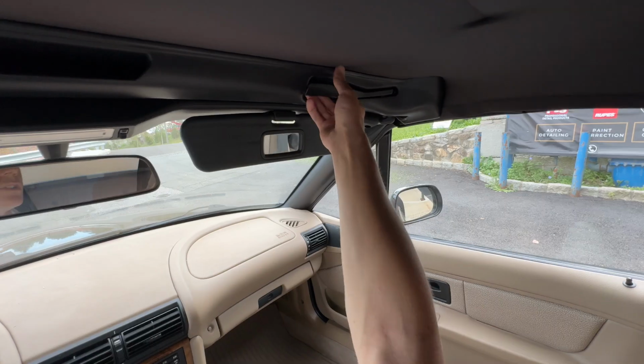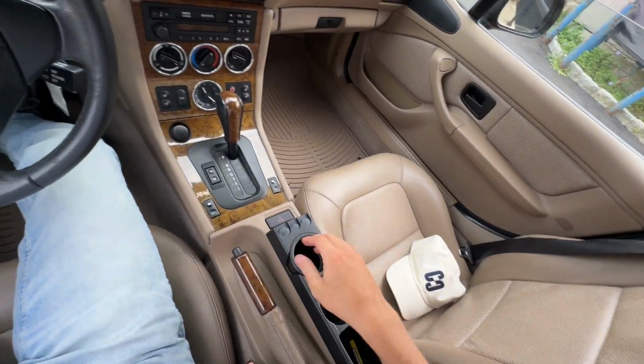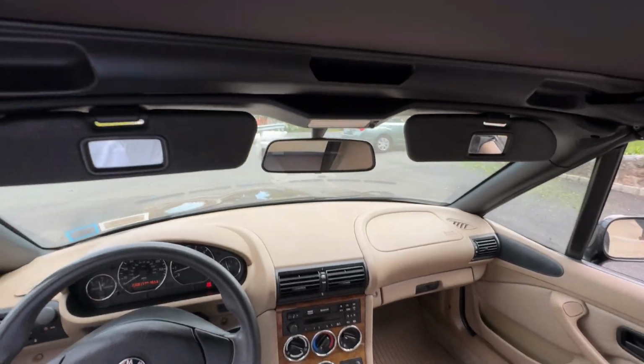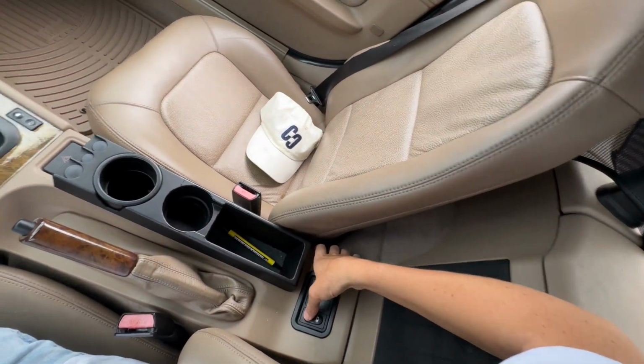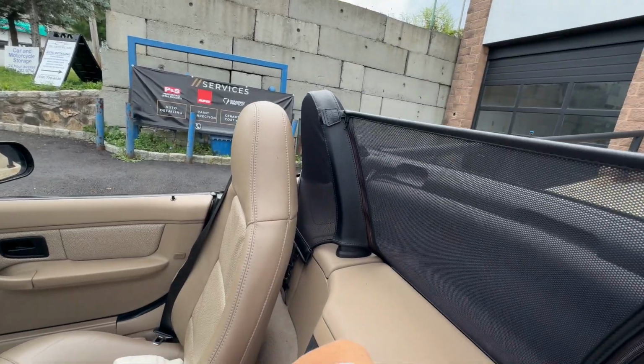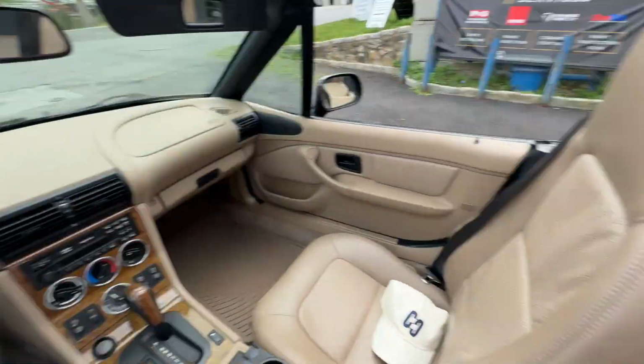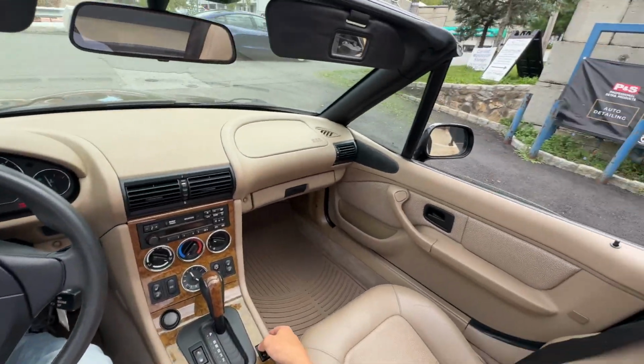So the first thing I'll do is go ahead and open the soft top. You just undo these latches. You have to lower the windows. You do have automatic rolling down windows. The parking brake needs to be up, and then it's basically this button right here. And there you go. It just opens and stows away like that. We do have this wind deflector. I'll go ahead and raise the windows back up.